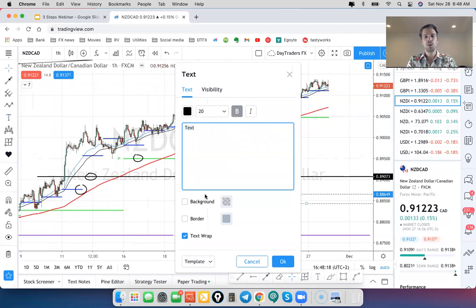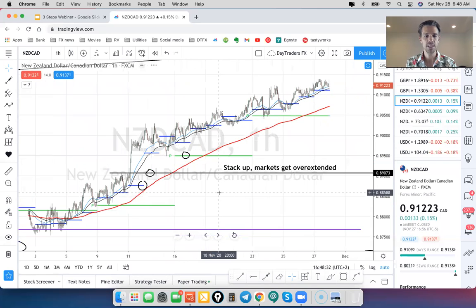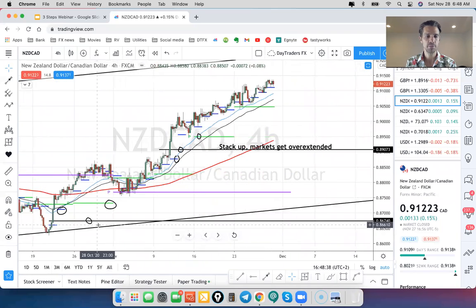Because as pivot points stack up, markets get overextended, right? As we get a lot of pivot points lining up, this is a big sign that the market is getting overextended. So if we look at something like this New Zealand CAD, let's go to a little bit of a larger time frame here. We've got a pivot point and a pivot point. These circles are pivot points, right? And so they're starting to stack up.